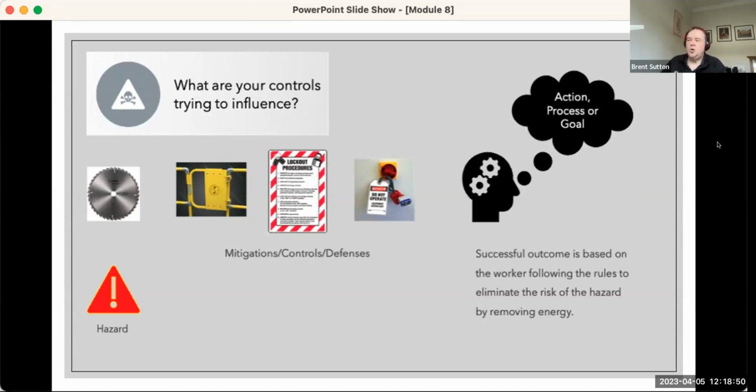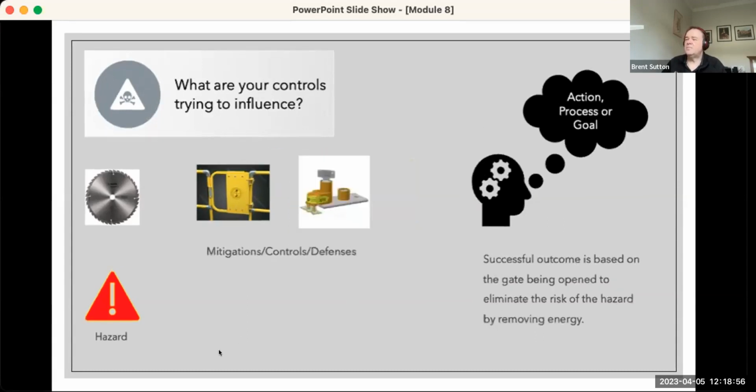So let me show you an alternative to that with machinery. In this case, we have the same hazard, we have the gate, but in this situation, we have fitted a safeguarding device called a captive key. The way the captive key works is that the gate can only be opened by the key being turned and removed. When the key is removed, it activates a shutdown to that machine. So it is a machinery-based isolation.